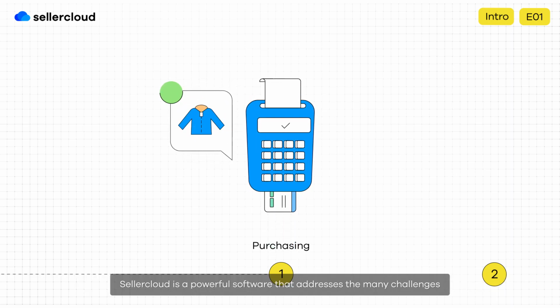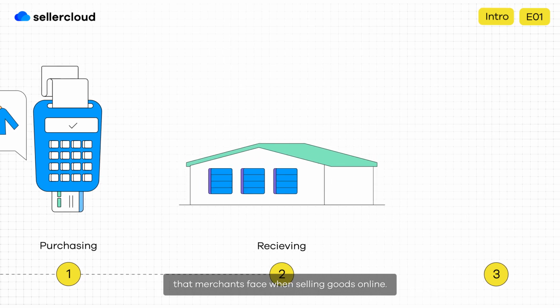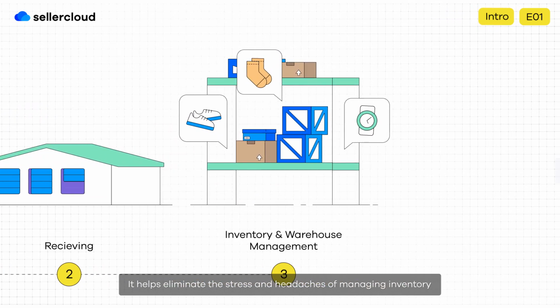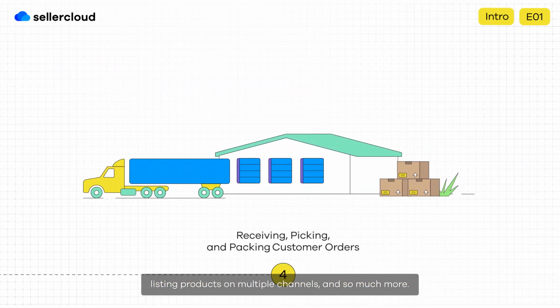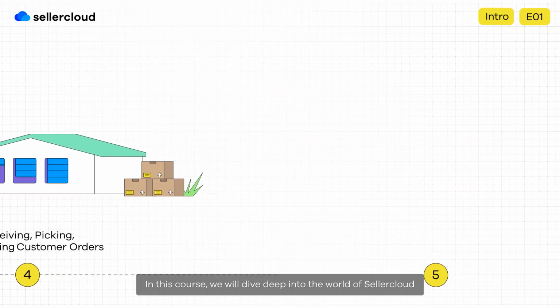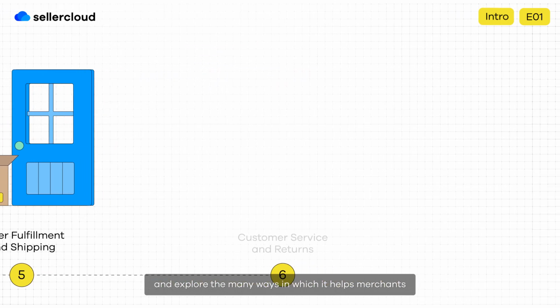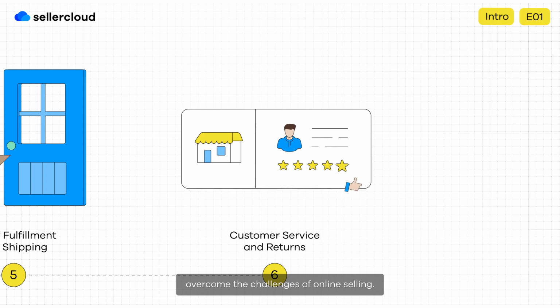Sellercloud is a powerful software that addresses the many challenges that merchants face when selling goods online. It helps eliminate the stress and headaches of managing inventory, listing products on multiple channels, and so much more. In this course, we will dive deep into the world of Sellercloud and explore the many ways in which it helps merchants overcome the challenges of online selling.